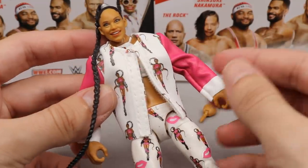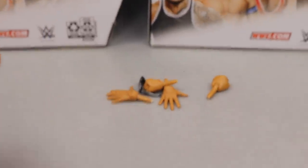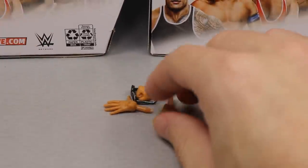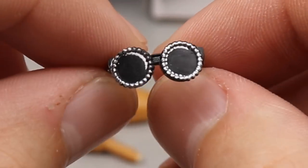I mean, I don't know who else you could put this on, but maybe you could play around with that and everything like that. We also have interchangeable hands and some sunglasses. Now, I am going to look and see what the sunglasses look like. On these glasses, you do get these nice silver frames going around.